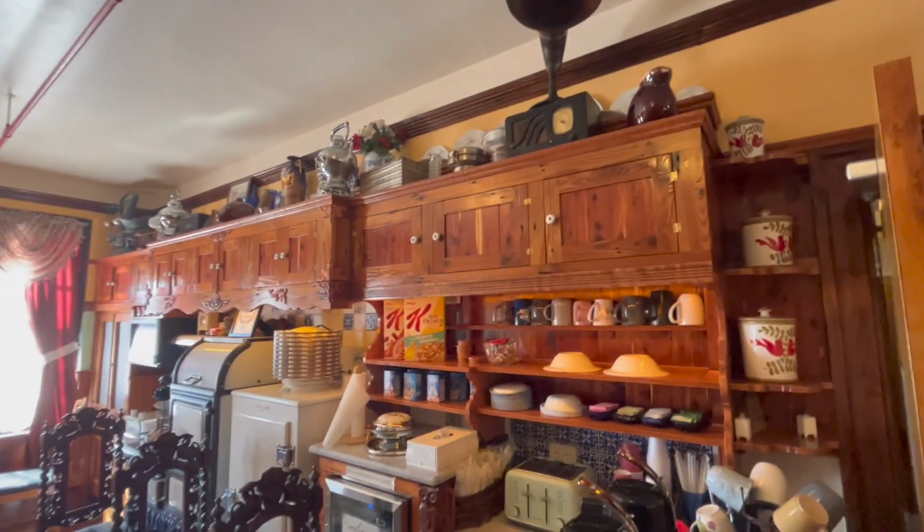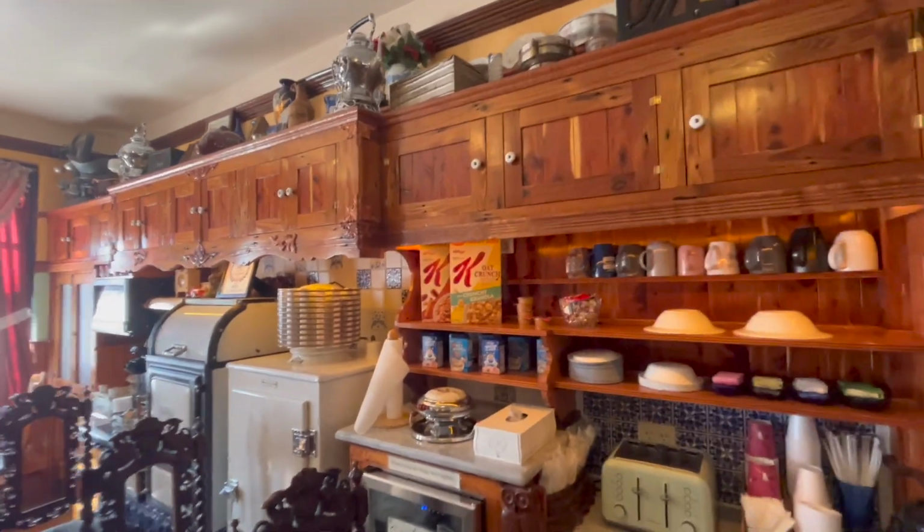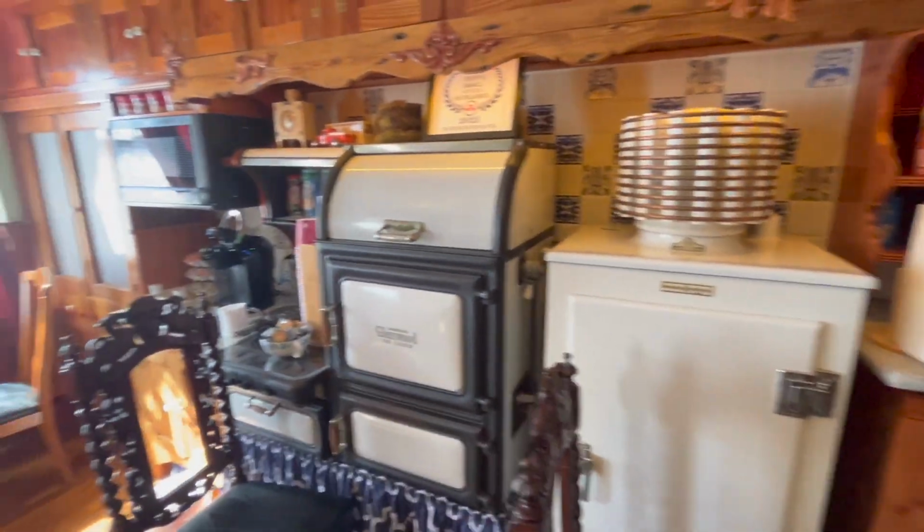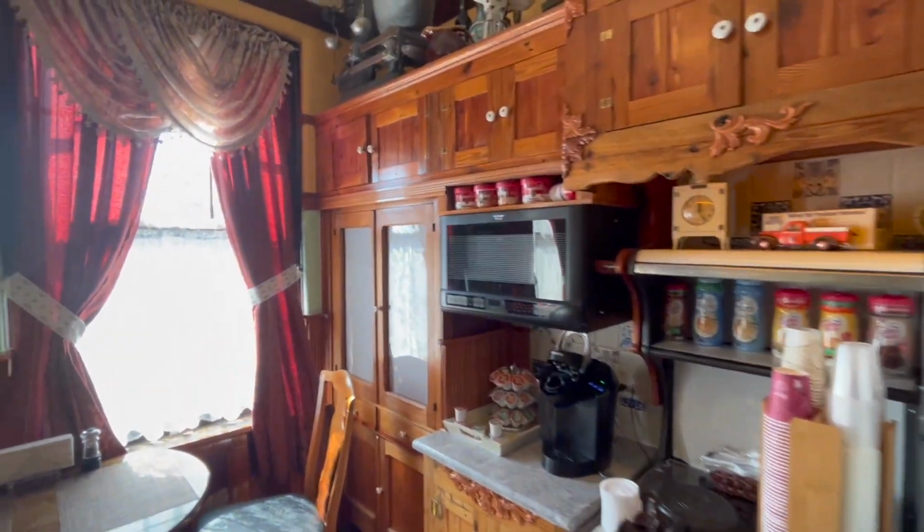Just look at all these relics from the past. Wow. Completely amazing. These refrigerators kind of remind me of, look at all these.